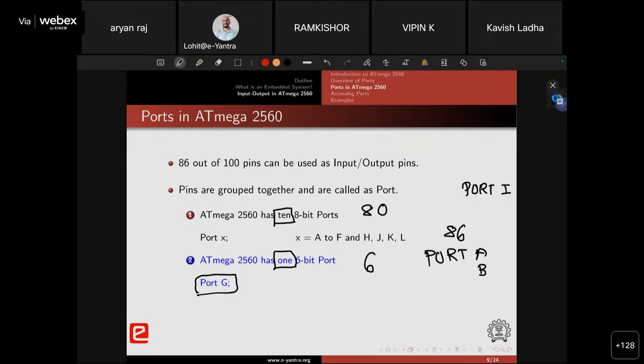Any specific answer why the letter I is not chosen here? We have port A, port B, C, D, E, F. Port G is the 6-bit port, and we don't have I. We have H, J, K, L. Any guesses? Why not port I? Okay, we weren't expecting such an accurate answer. But yeah, the answer written in chat is correct. Kartik has said that since I is used for stating an input device, we do not use I for the port name. So that is a correct answer.